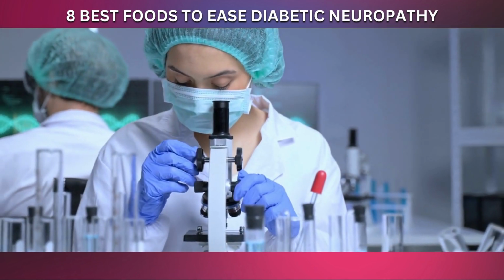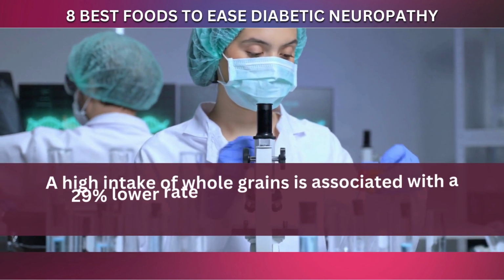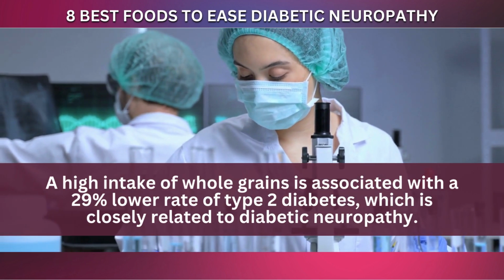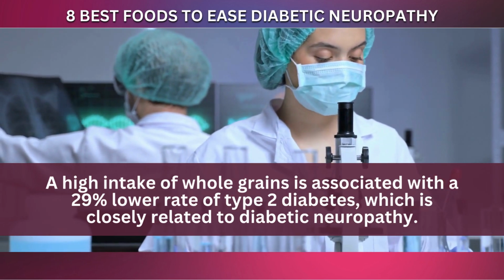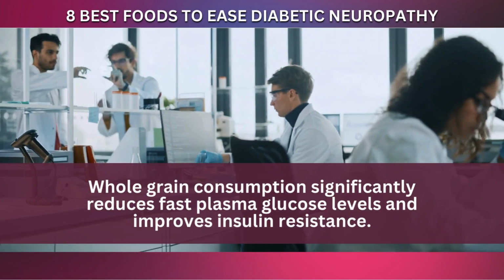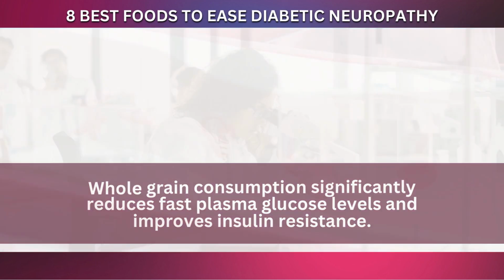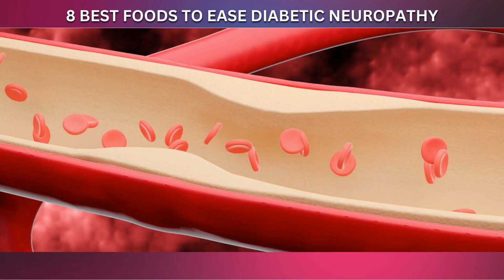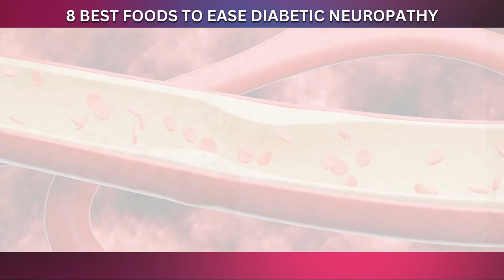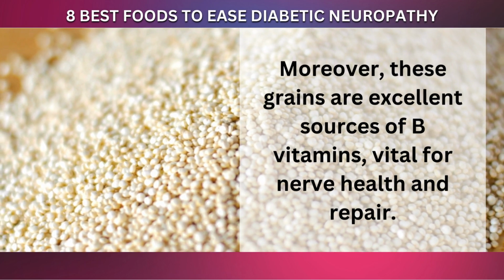In fact, research underscores this point. A study published on PubMed demonstrated that a high intake of whole grains is associated with a 29% lower rate of type 2 diabetes, which is closely related to diabetic neuropathy. Additionally, another study highlighted that whole grain consumption significantly reduces fasting plasma glucose levels and improves insulin resistance. These findings emphasize the importance of whole grains in controlling blood sugar levels, thereby aiding in the management of neuropathy symptoms.